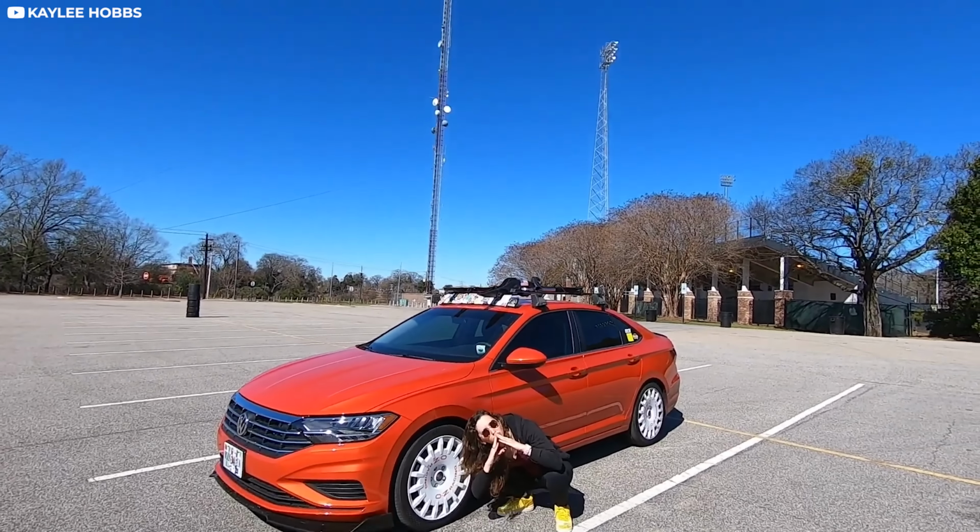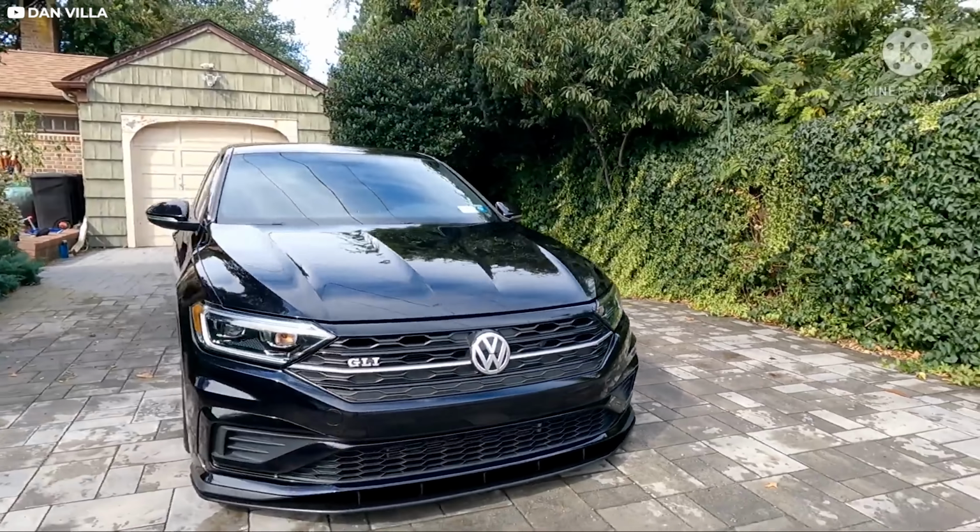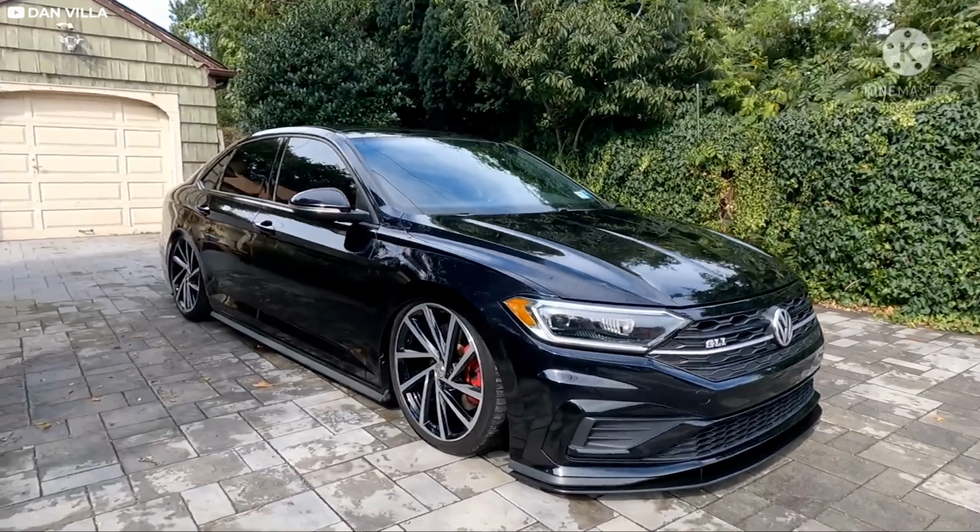We are on the 7th generation of the Jetta right now, and some specs of the Jetta are capable of up to 46 miles per gallon, which is insane for a car that doesn't look like a crazy, fuel-efficient, robot-looking thing that every manufacturer does when their fuel-efficient car has to stand out.